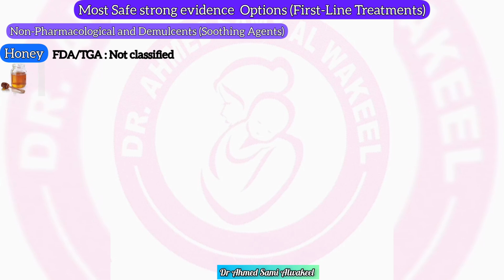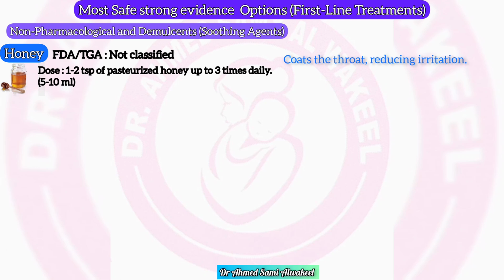Honey. FDA category, not classified. Dose: 1 to 2 teaspoons, 5 to 10 milliliters of pasteurized honey up to 3 times daily. Mode of action: coats the throat, reducing irritation. Evidence: supported by ACOG, RCOG, and BNF. Recommendation: use pasteurized honey to avoid the risk of botulism spores.